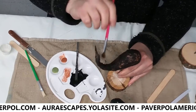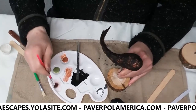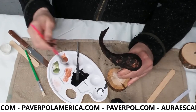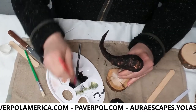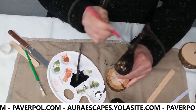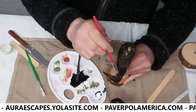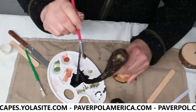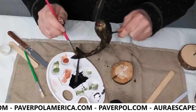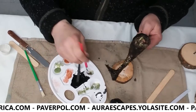I'm happy with that. Now, I'm not cleaning my brush. I'm just going to dry it a little bit and go right into the green metallic. Do the same thing. Brush off the excess. Just go in, make some little overlapping if you wish. You don't want a lot. A little goes a long way.